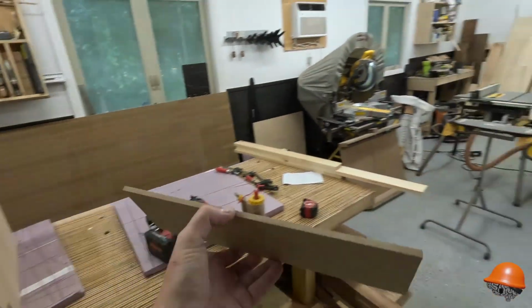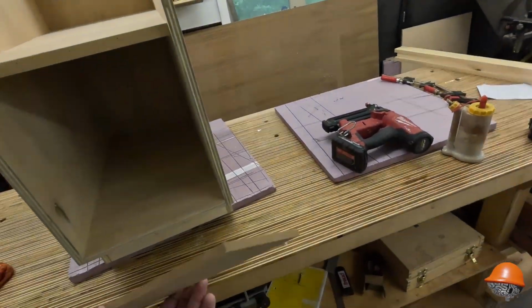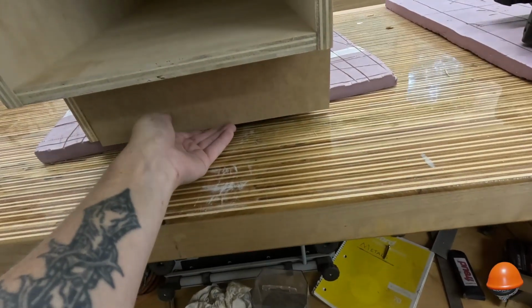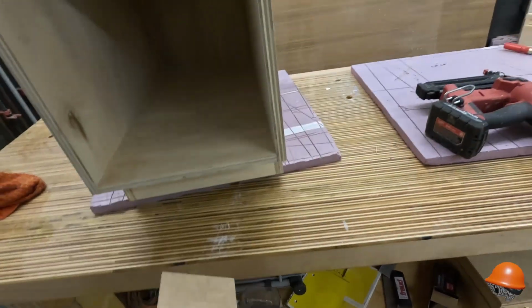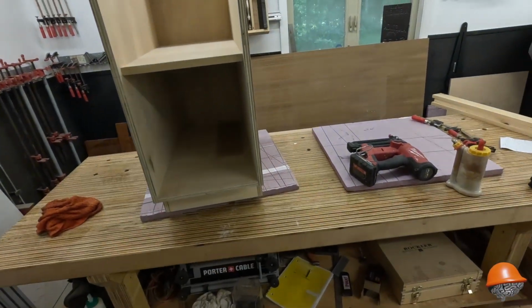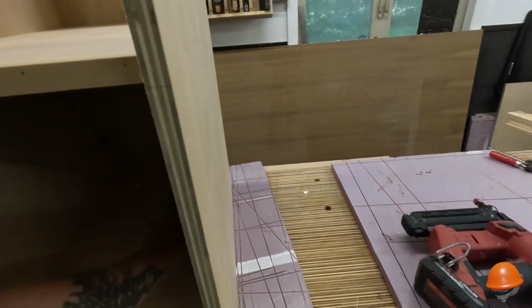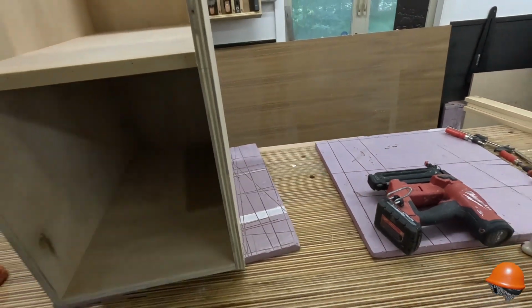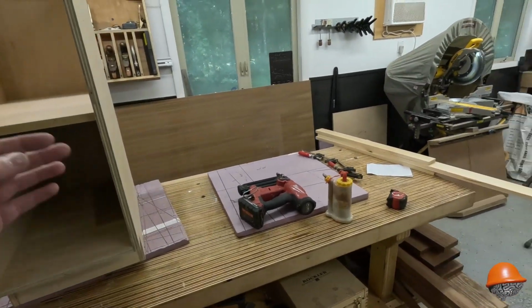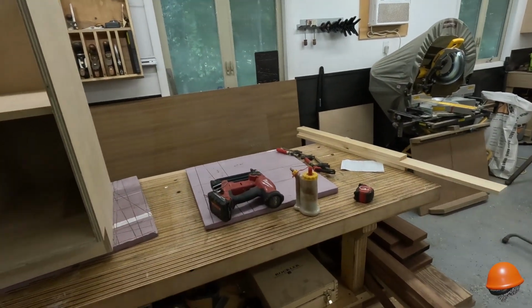I had a little bit of scrap quarter inch MDF. I ripped it down. So that will get tacked on after everything gets plumbed and leveled. That just goes across the face for any gaps. So that's ready to go. And now we just need to make a quick face frame. And then we can move on to doors for everything.